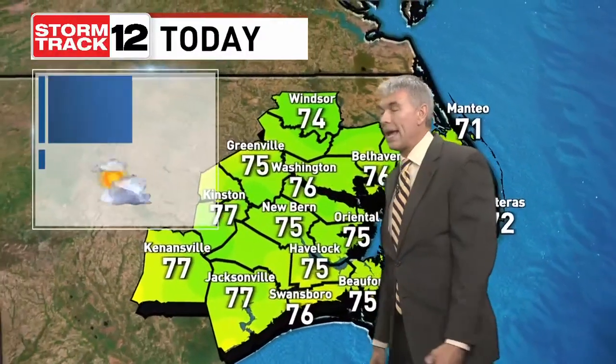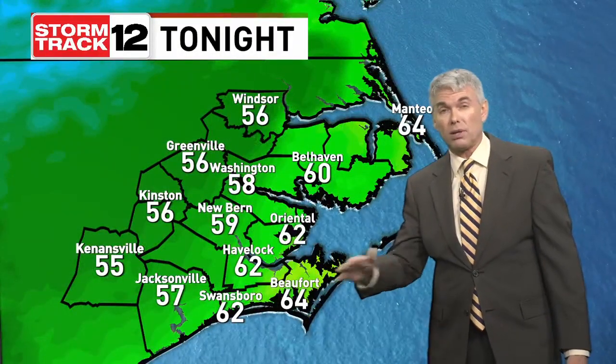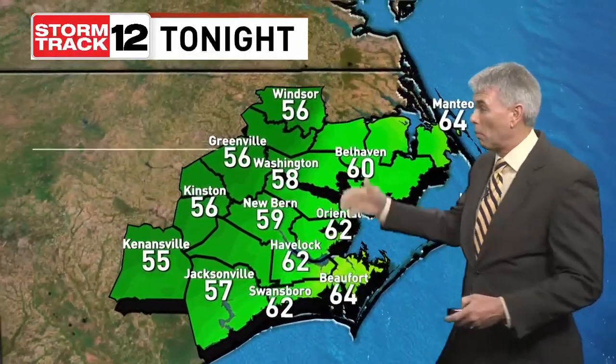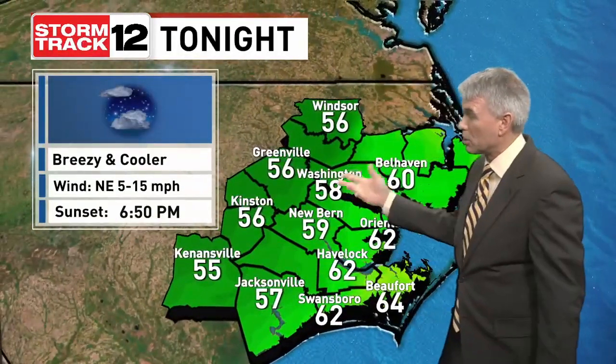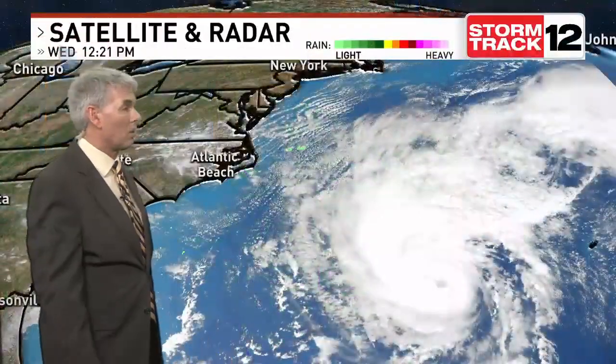Not really raising those temperatures much more from where they are right now, maybe about 3 or 4 degrees. That's going to be it. The big thing, though, you're noticing is the humidity levels have dropped. I noticed that this morning when I walked out the door, and you'll really notice it tomorrow morning as we are going to be looking at those temperatures into the mid 50s for inland spots, mid 60s along the coast.